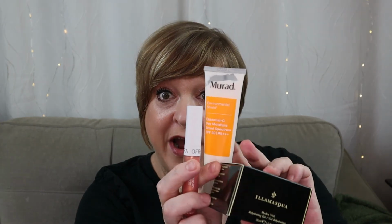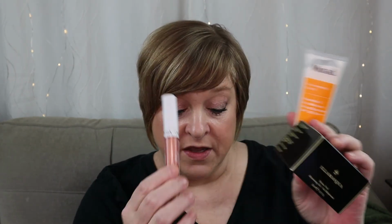Alright, so it turns out I chose the ILLAMASQUA primer, the MURAD SPF, and the OFRA lip gloss. So the lovely eye cream and the AVANT serum were from Ipsy. Thank you, Ipsy. What are your thoughts? Did you like my box? I loved my box. That's saying a lot for Ipsy. This was a really, really good box.